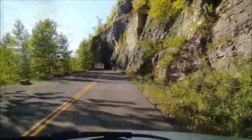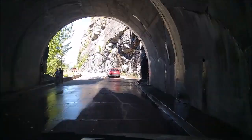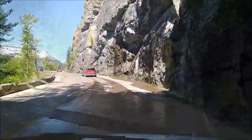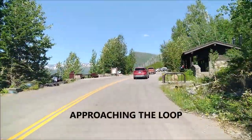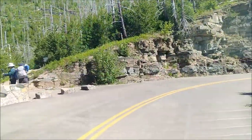The Park Service tries to get this road open by July 4th, but in 2022 it didn't open until July 13th. Mud and rock slides, 80-foot snowdrifts, and other complications all come into play when opening this road.